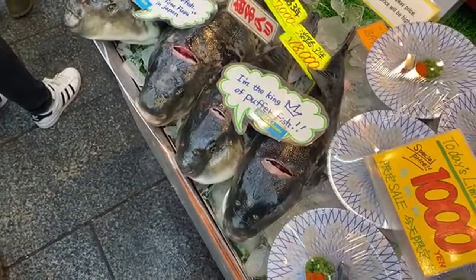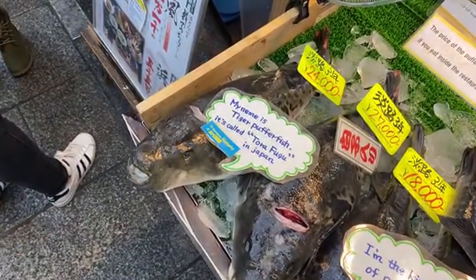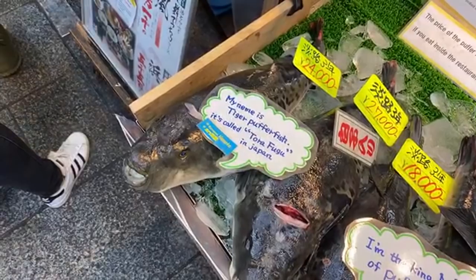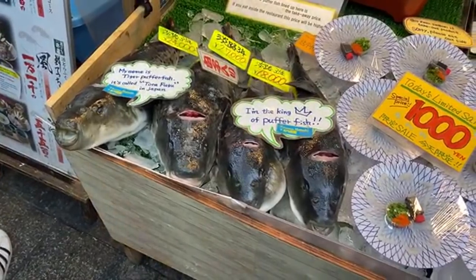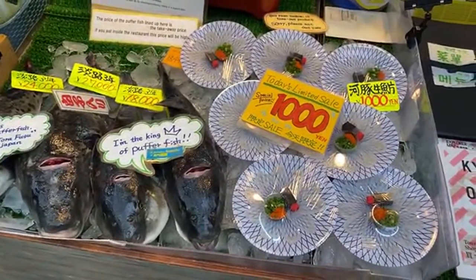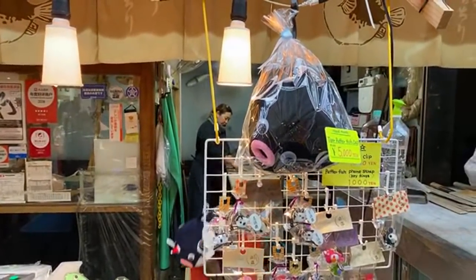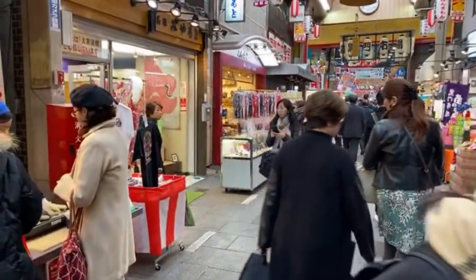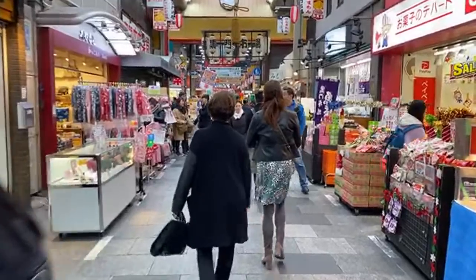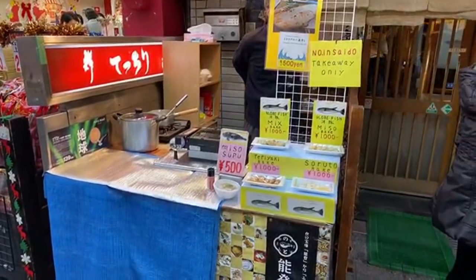I'm the king of puffer fish. My name is tiger puffer fish. It's called Torafugu in Japan. And you can try a plate of it already prepared for 1,000 yen. That's pretty smart to put that out there. And you can get puffer fish paraphernalia, like this stuffed animal with this hat. That's cute. And they have puffer fish miso soup here. Very nice.